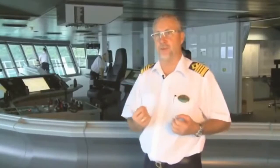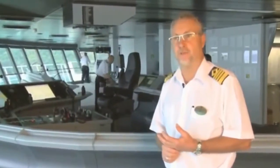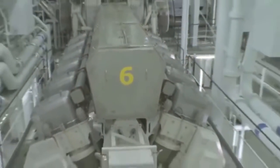We have electricians working around the ship, and we have engineers working with the power plant in the engine room. Right now we are in the engine control room, and this is where we distribute all the power throughout the ship. We have six main diesel engines. We have three 16-cylinder and three 12-cylinder engines. They produce 97 megawatts, and that is equal to 135,000 horsepower.